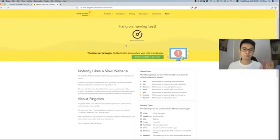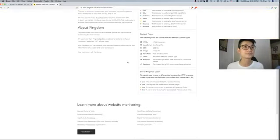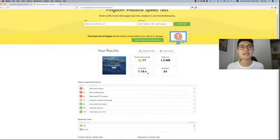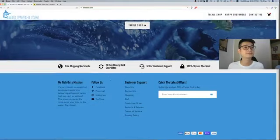I recommend you do both your home page and your portal page. Okay, we're gonna wait for a while for the result. Okay, see, it takes just 1.1 seconds. Good, really, really good. Make sure it's less than 3 seconds. Make sure your website loads in less than 3 seconds, because our attention span is just 3 seconds. If more than 3 seconds, people just go. So this is your home page speed.